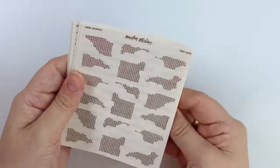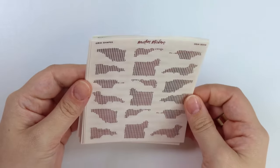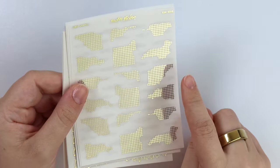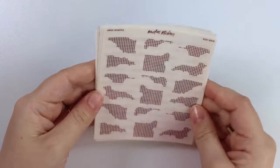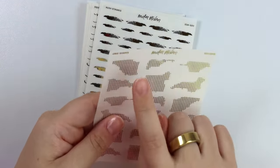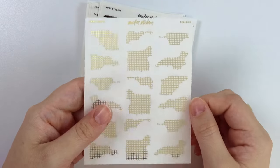So that is that. Next are these grid shapes, which if you got the January mystery, you should have gotten by now. This is from the January mystery, not the sheet specifically. We just had these three shapes, I think, on the mystery.